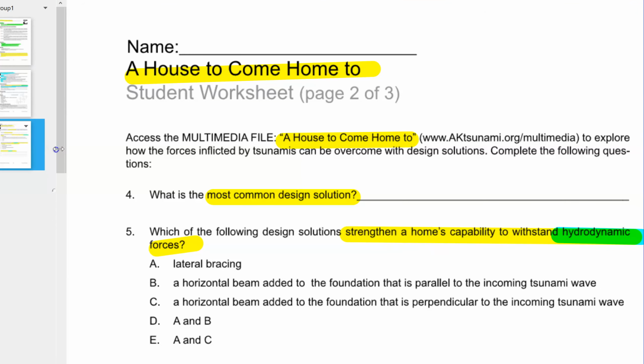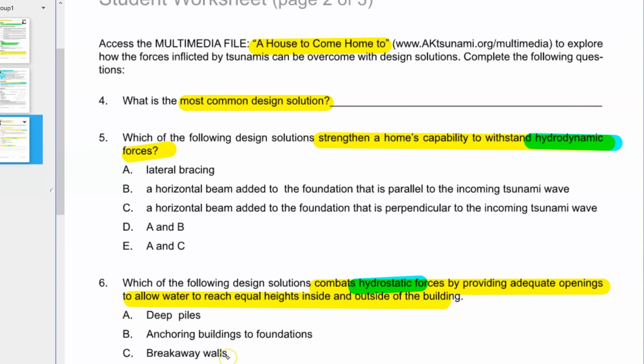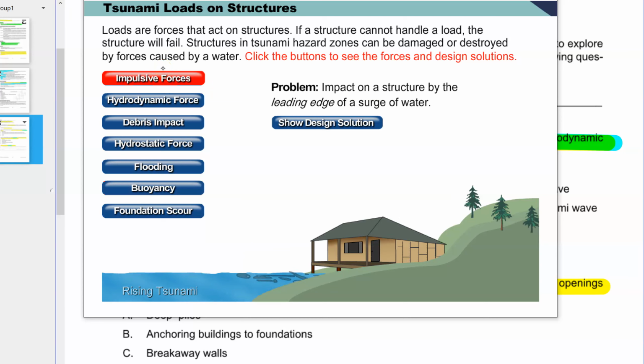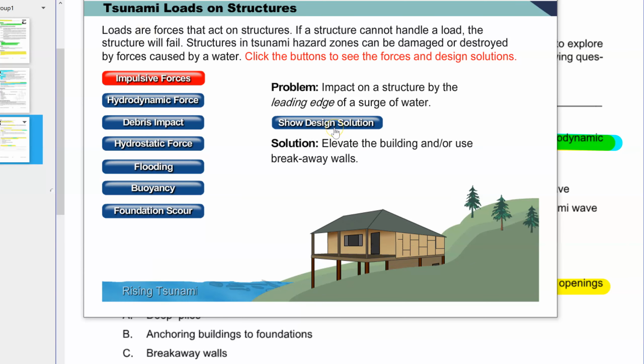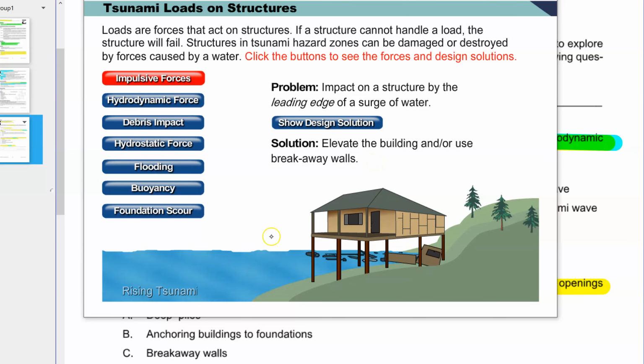Okay. So I have the multimedia file on my computer. You can't run it on your computer. So that's why we're going to go through in this video. So let's just take some time. So it goes through and intros this. So let's look at impulsive forces. So look what the problem is here. The leading edge of the water, it causes a surge and it topples the house over. So let's look at a design solution for that. We can elevate the building and use some breakaway walls. That will kind of absorb the force, kind of like a crumple zone on your car. So that's the impulsive force.